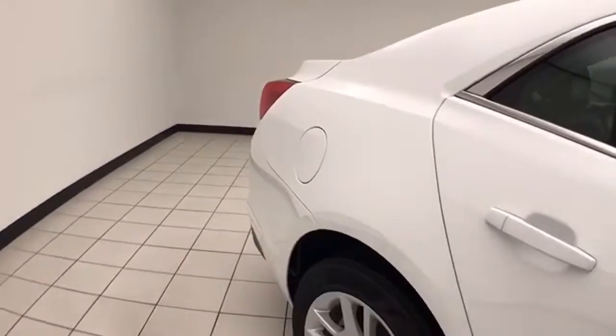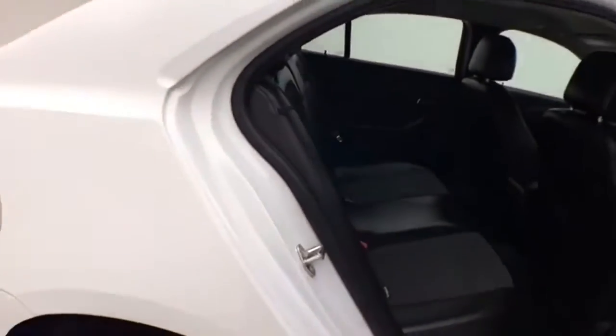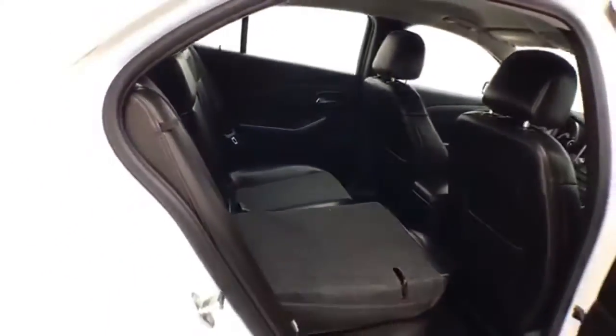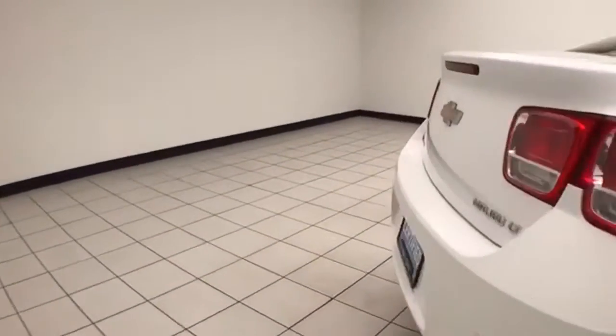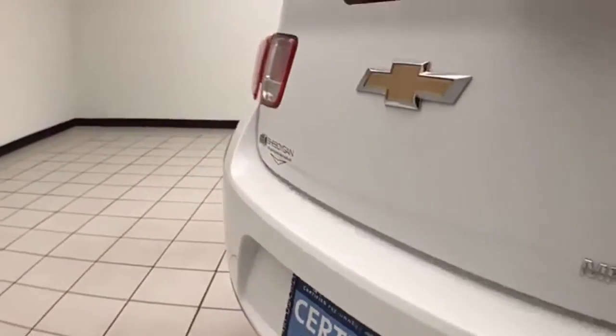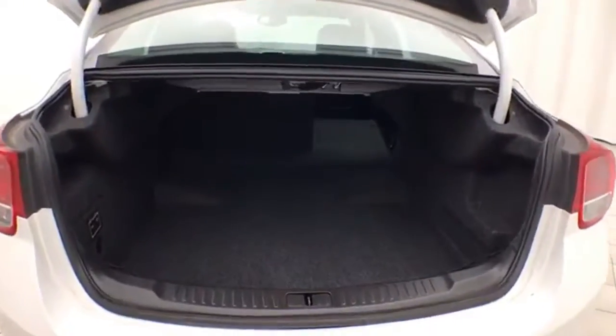Malibu is a very safe vehicle, 5-star front and side government crash rating. It's in the mid-size car class, seats 5. Split seat back folds down to accommodate longer cargo items. Backup camera for additional safety. Spacious trunk. Wide opening makes it easy to get things in and out.